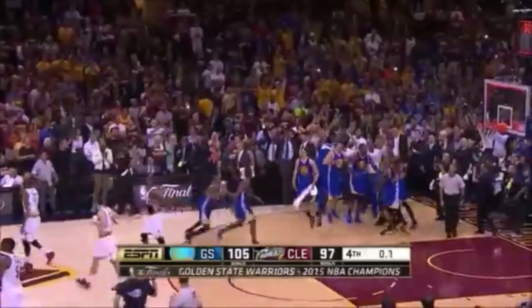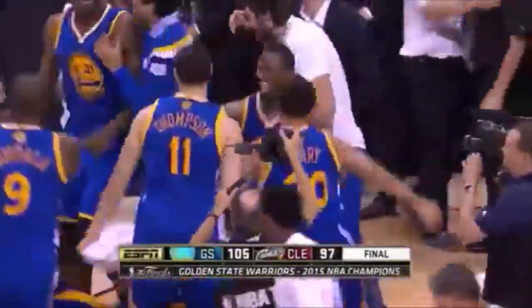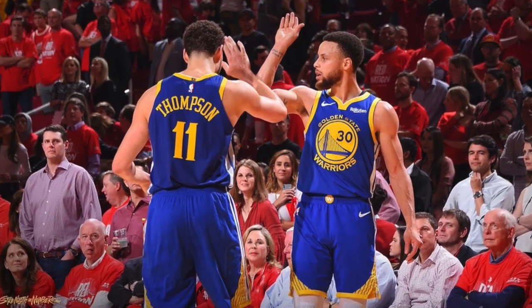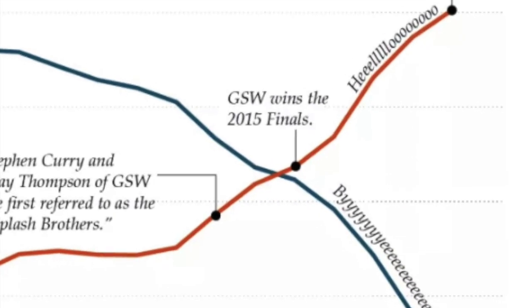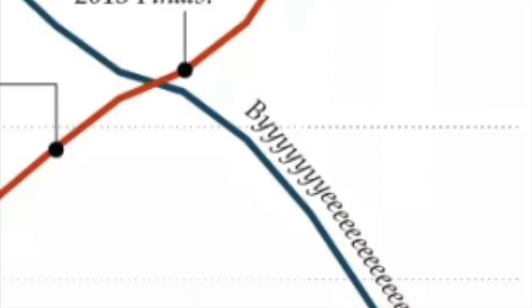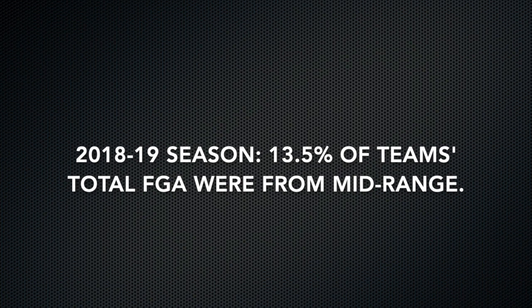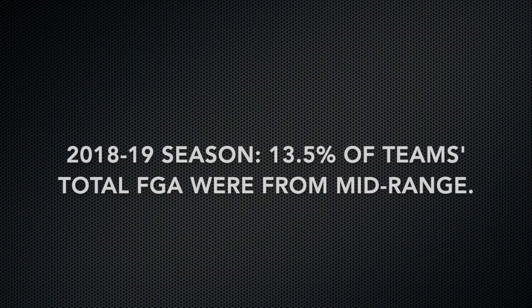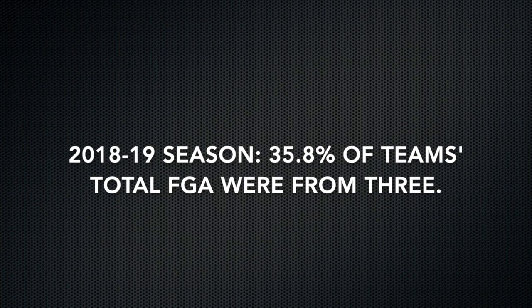The 3-point revolution hit full stride in the 2014-2015 season, when the Warriors proved that a team full of shooters could actually win a championship. While Daryl Morey was the trailblazer of this movement, the Splash Bros quickly became the poster boys. As you can see from this graph, right after the Warriors won the title, the percentage of mid-range shots taken compared to threes tanked. In the 2018-2019 season, only 13.5% of team shots came from the mid-range. In comparison, 35.8% of team shots were from three.